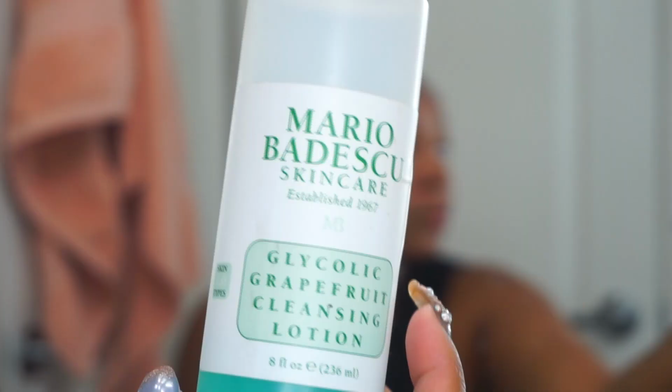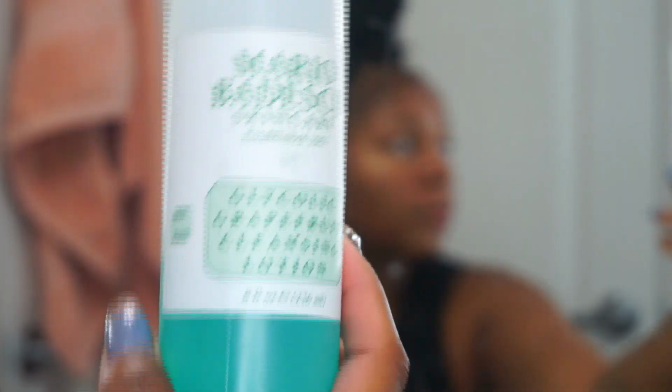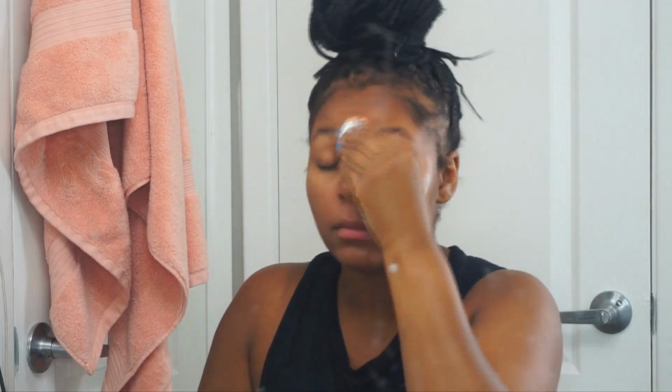I would do it for about 10 minutes, or else it'll get really hard and it's hard to take off. So then I'm going to use a toner from Mario Badescu. I just take a cotton pad, and I really like to take this around my hairline because it gets everything off. I always have so much problem with buildup and gel right in that area, so I usually like to focus it there. And then y'all do not come for me and my edges. Don't come for me. That's all I'll say.